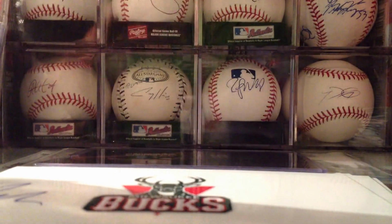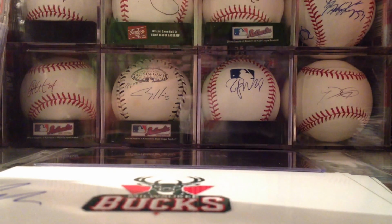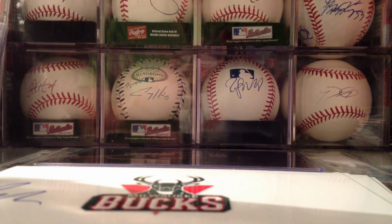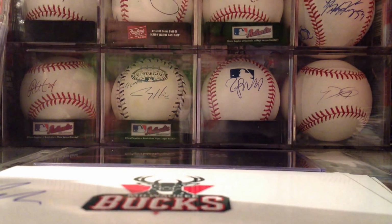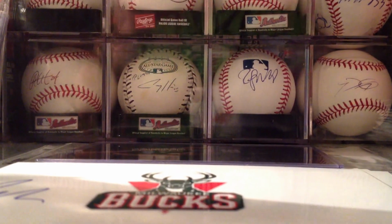I didn't really have that many cards get signed since I don't have that many basketball cards, and I'm really just starting to get into graphing basketball. This is my second year of doing it. But let's get into it.